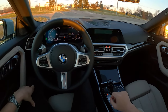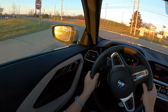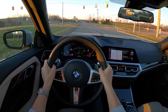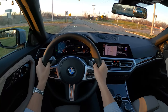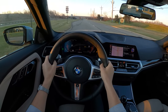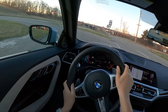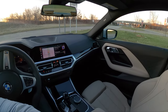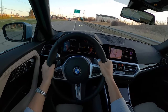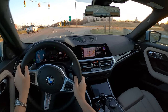Let's calm down for a minute, put this into comfort mode. Back into drive. This 8-speed auto is very smooth. We have stop-start that will engage. That's pretty seamless as well. And you don't really need to be in any of these special drive modes to have fun on this car. Your Sport Individual or Sport Plus Individual does a great job. Even Comfort is a fine drive mode. Engine just doesn't make as much noise.